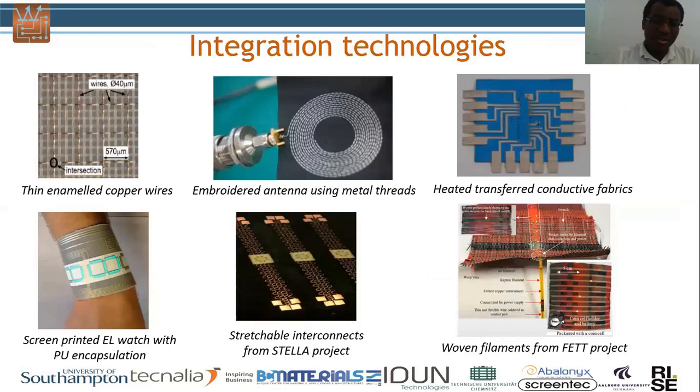The integration technologies that have enabled e-textiles over more than a decade now include the use of metallic copper wires, which are woven into the fabric as interconnections, and metal threads are also embroidered to make devices such as antennas or coils. And we have the use of conductive fabrics, which are heat laminated onto standard fabrics to make devices.